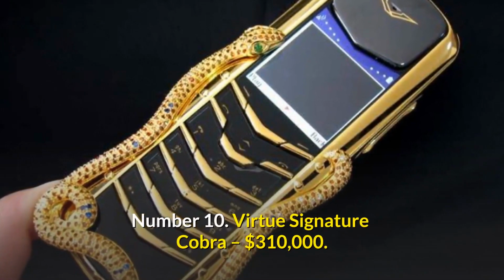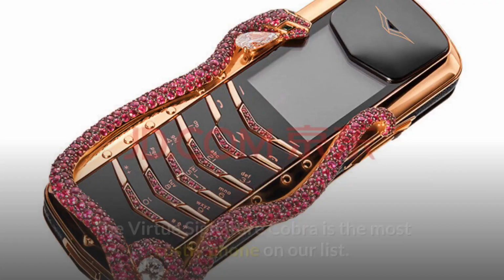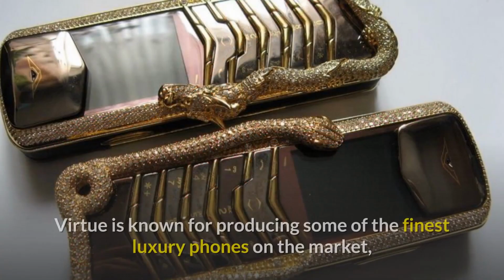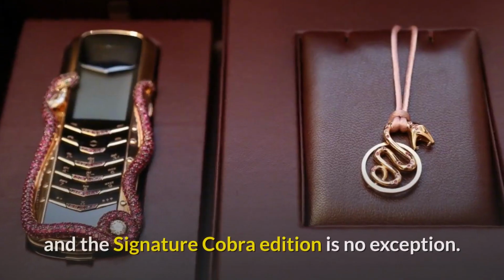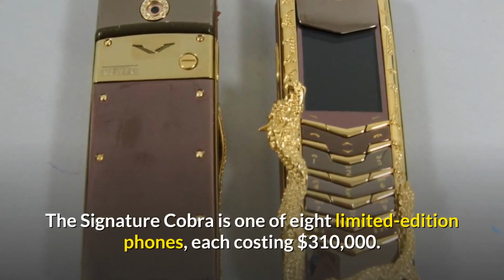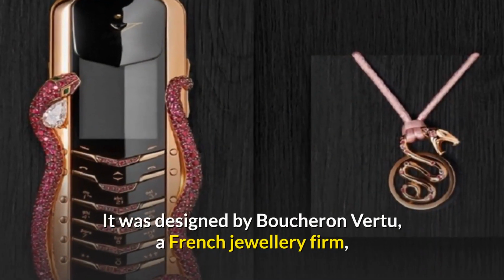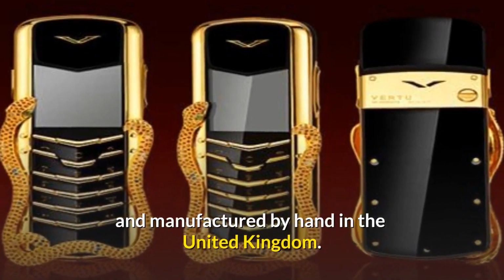Number 10. Virtue Signature Cobra - $310,000. The Virtue Signature Cobra is the most costly phone on our list. Virtue is known for producing some of the finest luxury phones on the market, and the Signature Cobra edition is no exception. The Signature Cobra is one of 8 limited edition phones, each costing $310,000. It was designed by Boucheron, a French jewelry firm, and manufactured by hand in the United Kingdom.